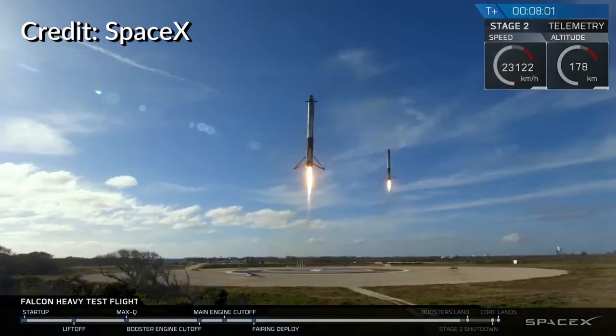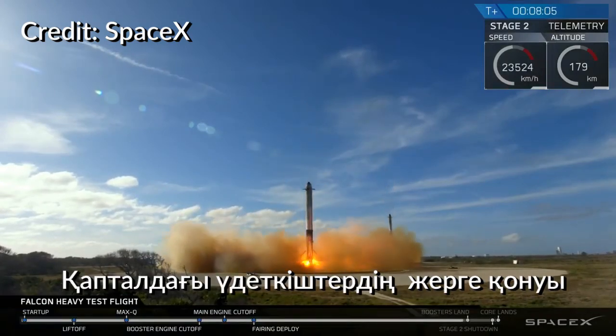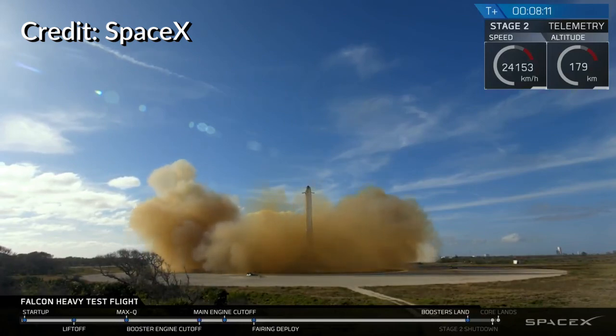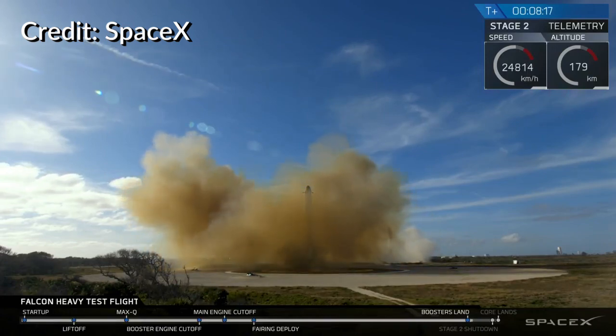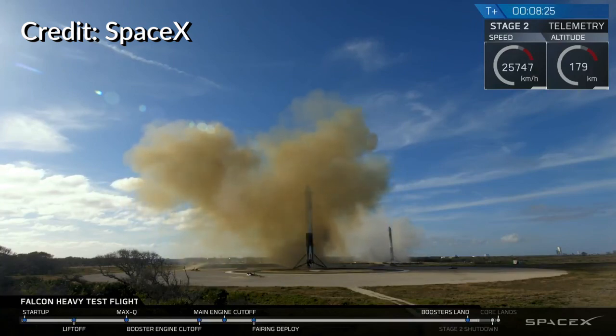Side boosters' landing legs have deployed. And the Falcons have landed. LZ1, LZ2, both side boosters have touched down. Landing operators move on to recovery 1 and recovery 2. Stage 2 AFS has safed. And coming up very shortly, the center core will be attempting its landing on the autonomous spaceport drone ship.